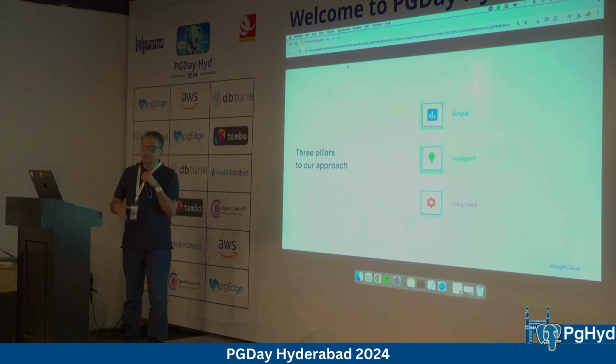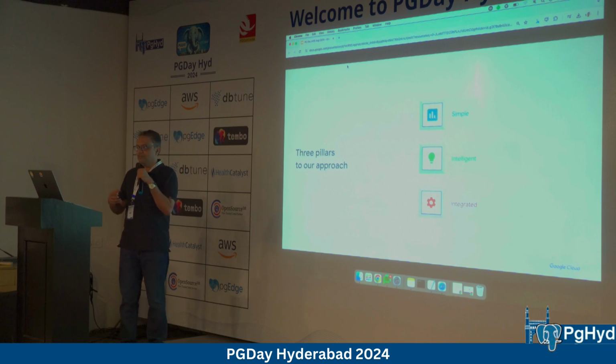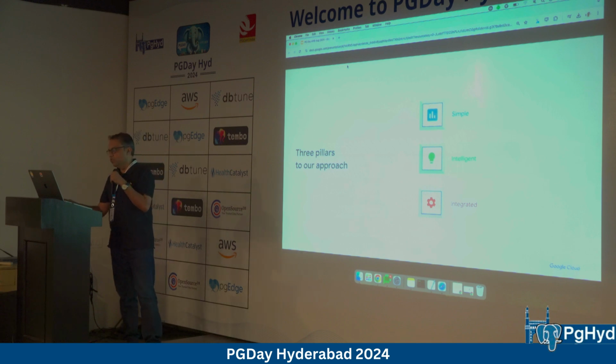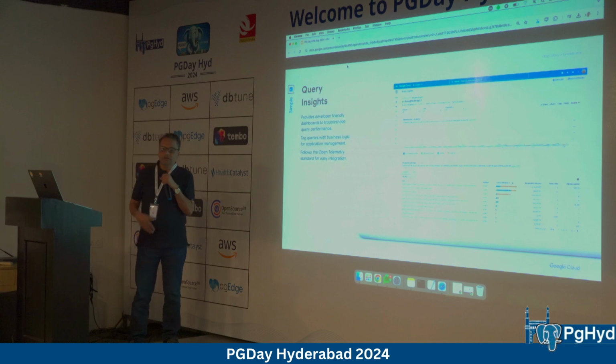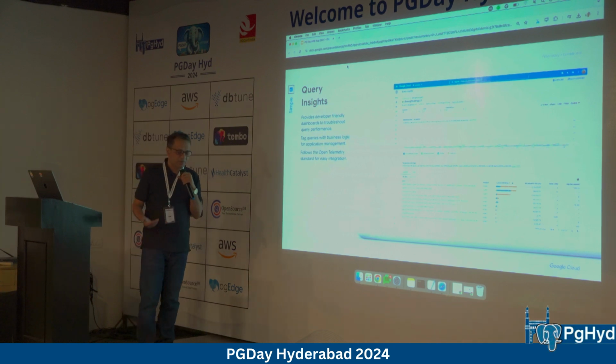The last part is we want to contribute to the ecosystem. We are learning from the ecosystem. This ecosystem is feeding us. So again, thank you to the Postgres community. And we are doing our small contribution by extending and making things open for the space. I'll talk about a few of the offerings which we offer. One of the important aspects is Query Insights here.